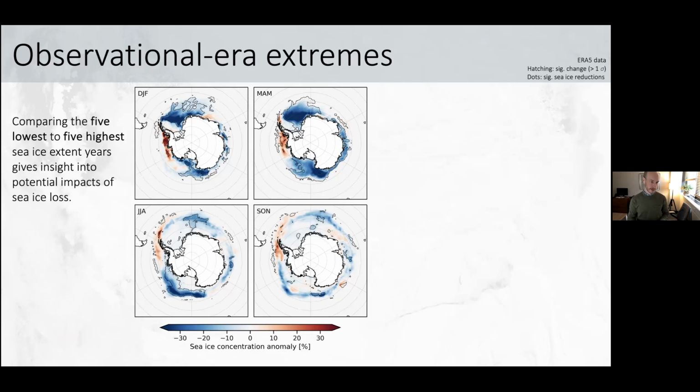And so we can also look at the atmospheric and SMB conditions during these end-member years over the observational period. There's been a lot of variability in Antarctic sea ice, so we have some years where it's very high. We also have some years when it's very low. And what we're looking at here in the next few plots is when we take the lowest 5 sea ice years observed in terms of overall Antarctic sea ice, and subtract from those the 5 years of highest Antarctic sea ice. This is what it looks like, at least in terms of the sea ice concentration anomaly.